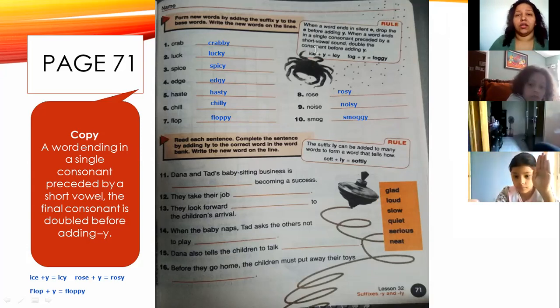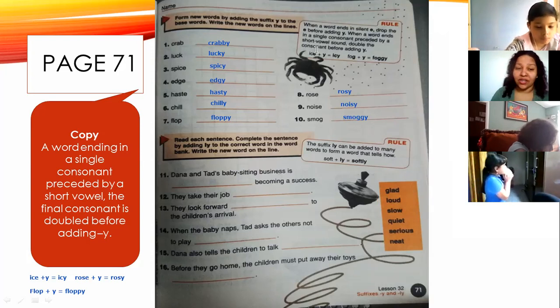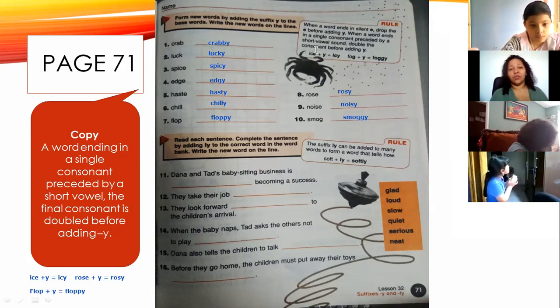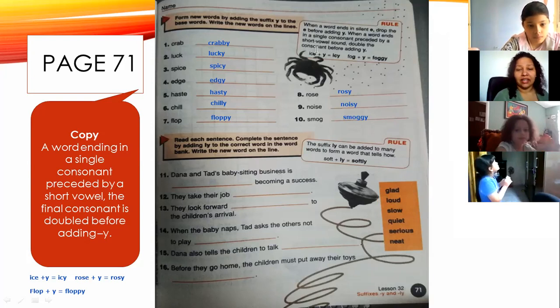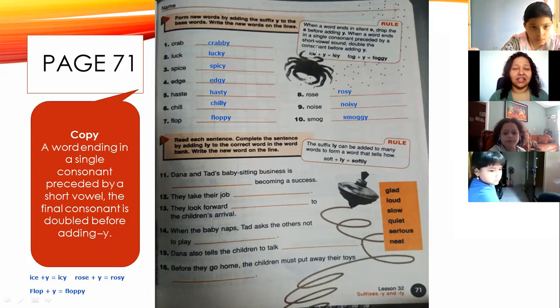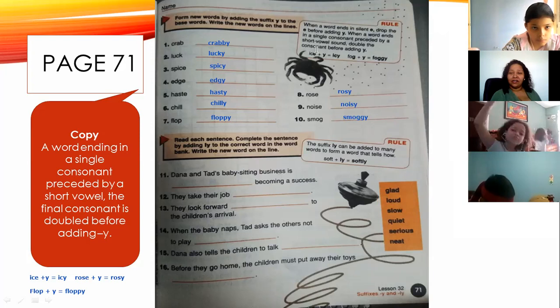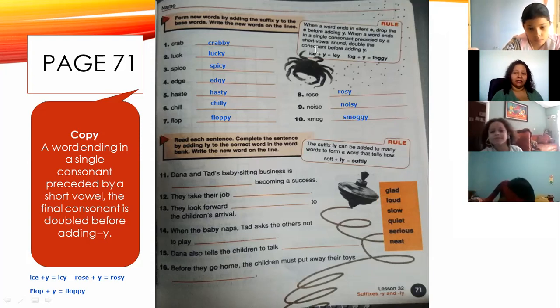So, in the next one, we have: read each sentence and complete the sentence by adding the L-Y to the correct word in the word bank. Write the new word on the line. We have words like glad, loud, slow, quiet, serious, and neat. So, Dana, you're going to read number 11. And then Elena.